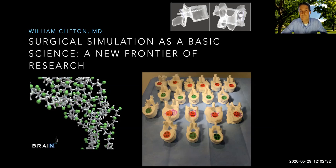And so for that reason, I'm very pleased to present our speaker today, Dr. William Clifton. Dr. Clifton received his bachelor's in molecular biology from the University of Central Florida, his MD from the University of South Florida, and is currently a chief resident physician in the Department of Neurological Surgery at Mayo Clinic in Florida. He's also co-founder and chief design officer of the BRAIN Laboratory. And BRAIN is an acronym that stands for Biotechnology, Research, and Innovation Neuroscience. He has interests in material science and 3D printing for translational spine research and also for educational applications for resident trainees that we're going to hear about today.